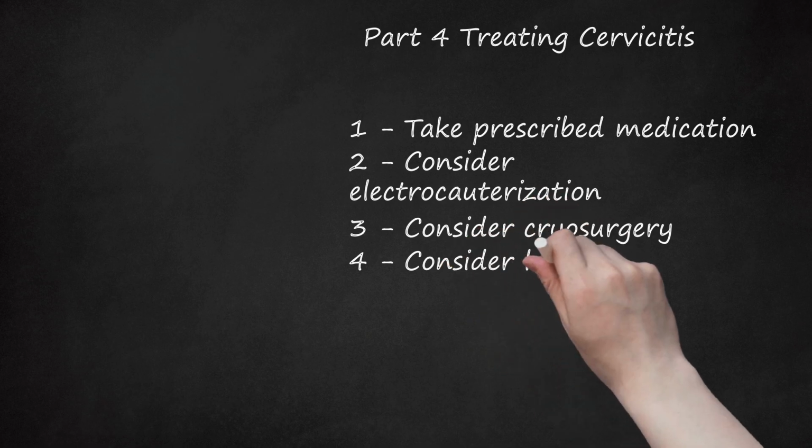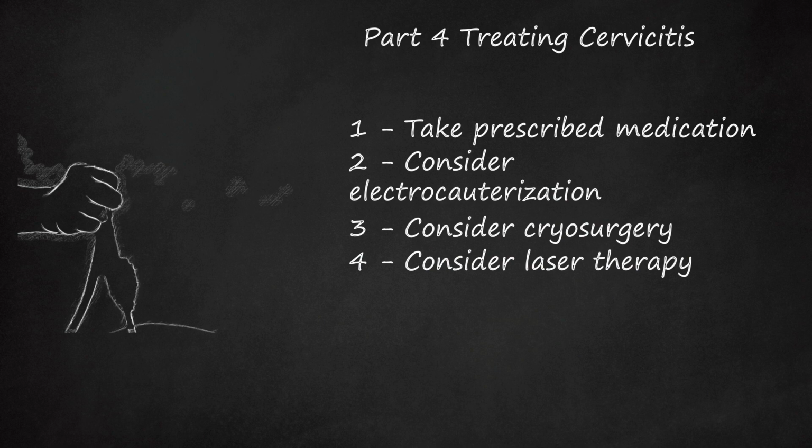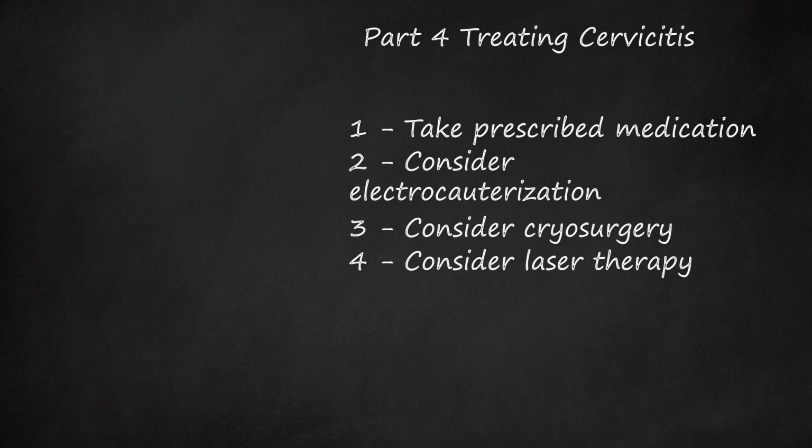4. Consider laser therapy. Your doctor may also recommend laser therapy for cases of non-infectious cervicitis. Laser therapy is the use of intense beams of light to burn, destroy, or precisely cut unwanted tissue.